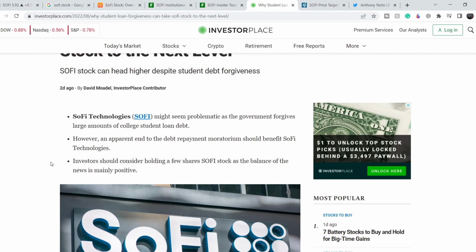And definitely it is quite a positive statement, quite a positive article, and I've told you multiple times that even Anthony Noto said that the student loan moratorium forgiveness, or any decision related to the student loan moratorium, should be a relief for SOFI, because they should have more clarity in one of their main activities, and that's why in the long-term perspective this news is also quite positive.